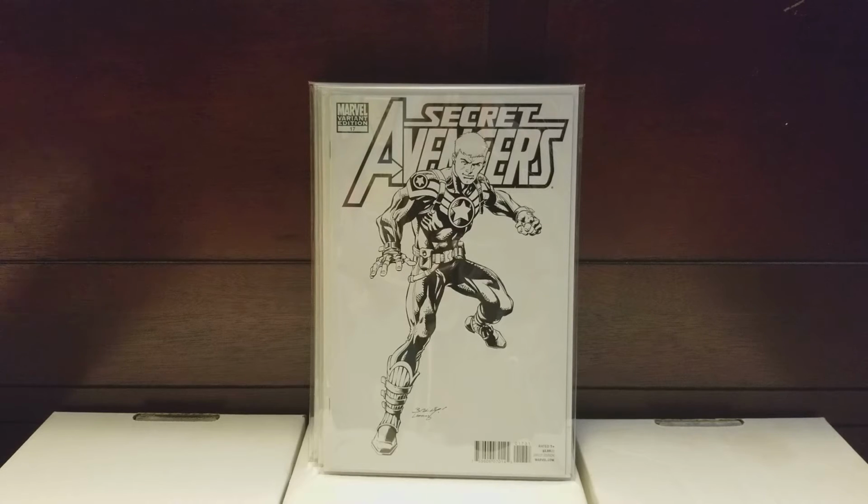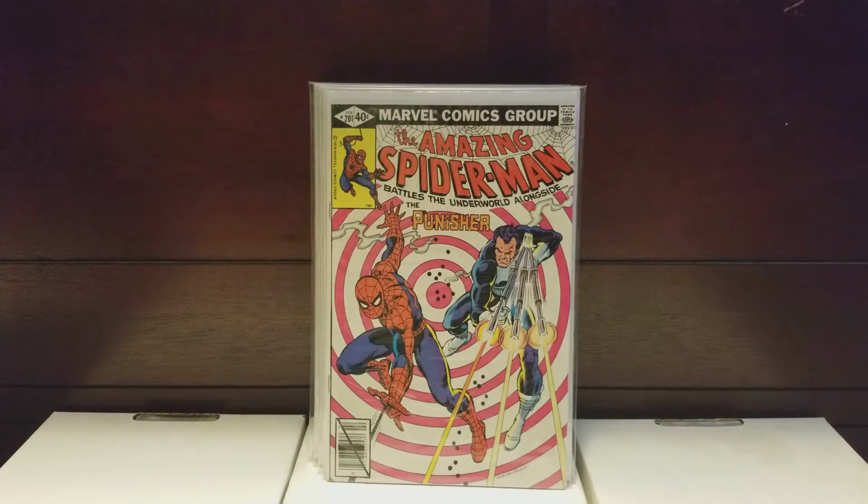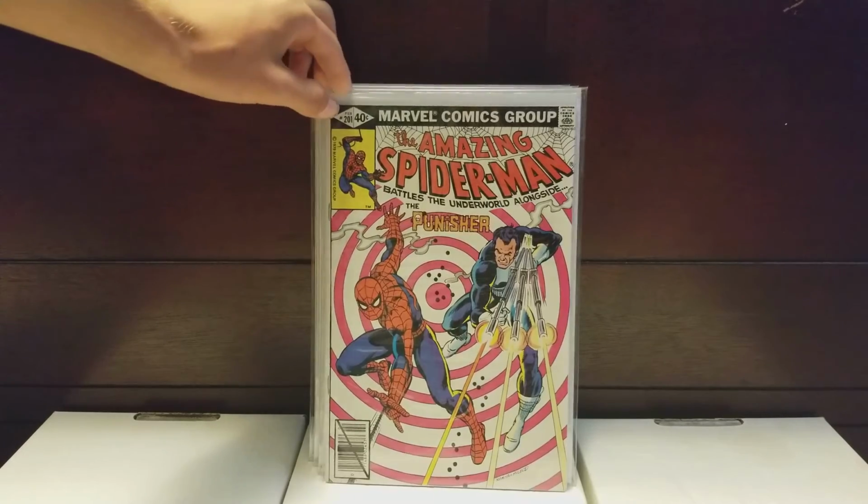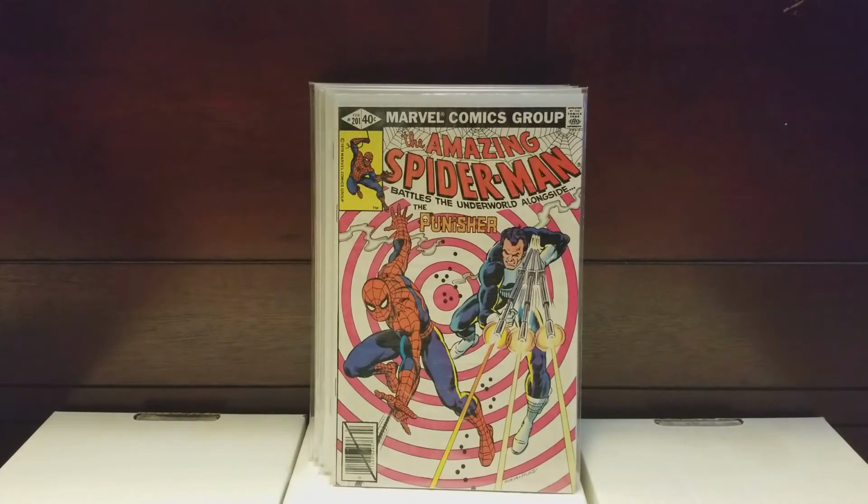let's move along. I found some Spidey books. I found Amazing Spider-Man number 201, featuring the Punisher. Definitely a really cool book to have. I really like the cover. So yeah, anything Punisher related is kind of gone through the roof, basically.